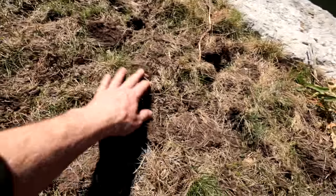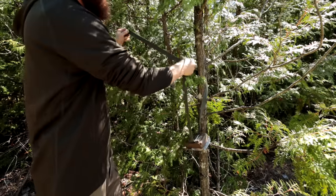So just on the other side of the pond here, there's a nice grassy area leading up to it. Pond's over here, but this area has been all dug up by, looks like, skunks or raccoons, pulling the ground up, looking for insects and worms. So we're gonna put a trail camera up here.